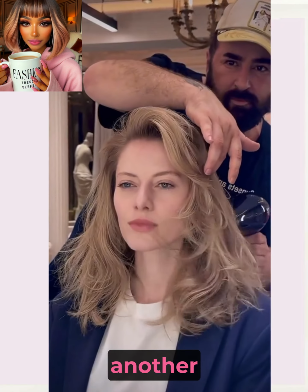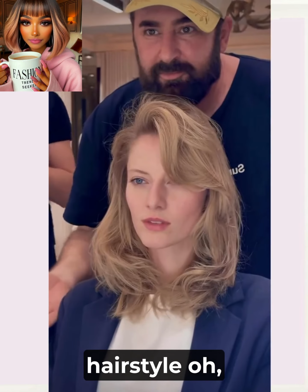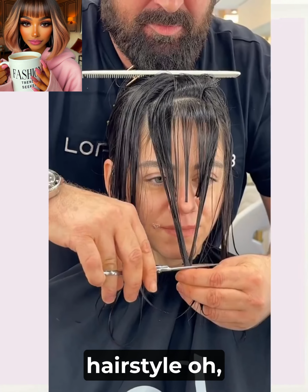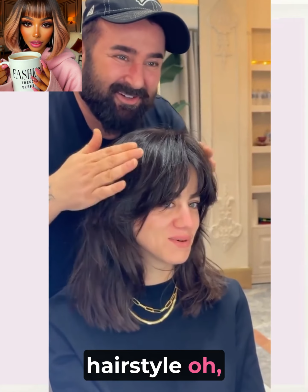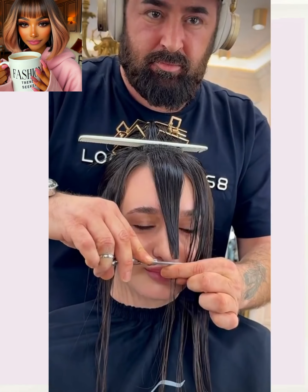So here he is doing another layered hairstyle. Oh, I love this shoulder length bob with bangs. Very cute.